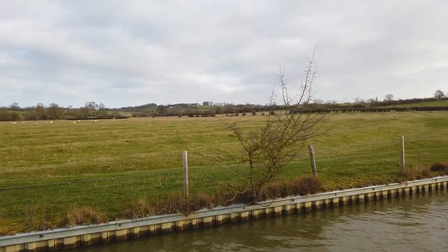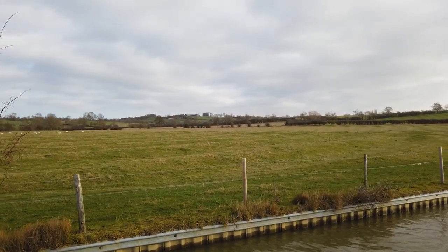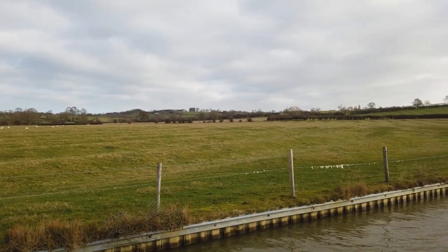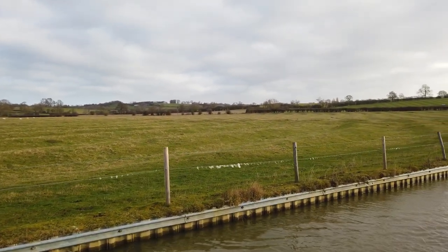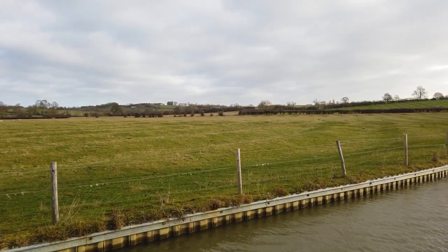Along the side of the canal before we moored up, there are a series of meadows with sheep grazing in them. However, they have significant lined contours. If you know why the land is like this, please do let me know in the comments below.